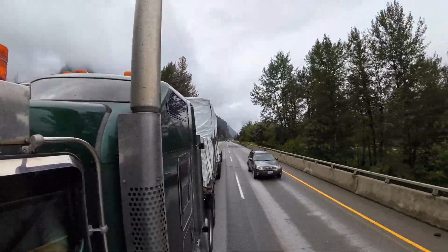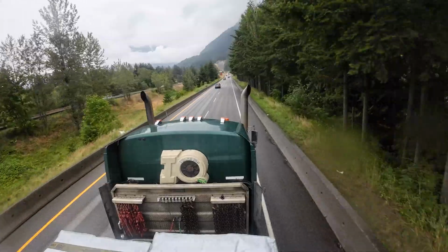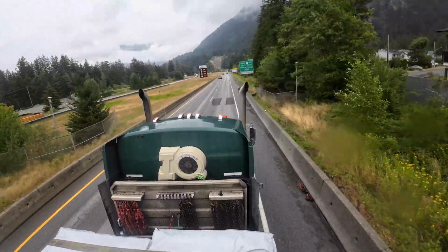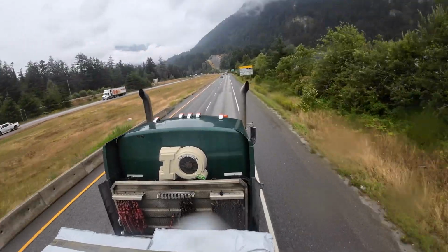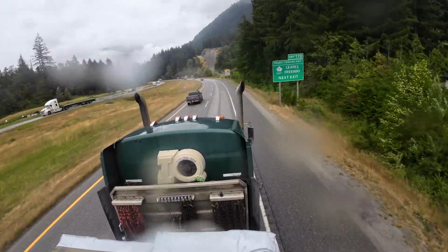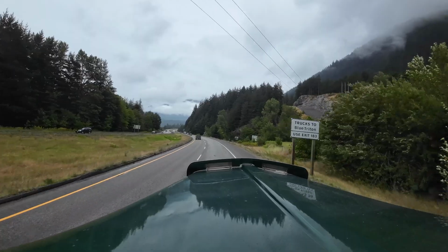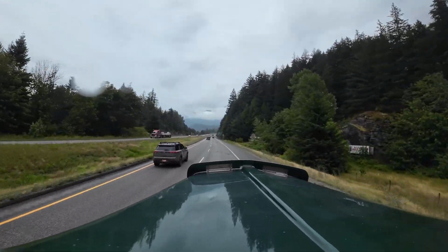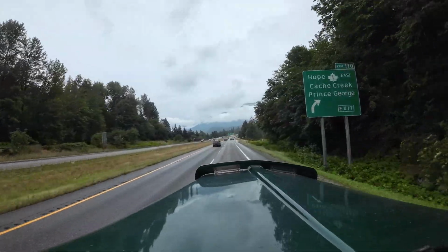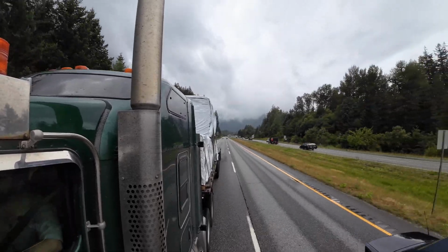So we loaded this at Leslie Forest Products in Delta on Progress Way. Drove over to Chilliwack and got two brand new tires put on because I had two of them that were getting really quite low on tread. Wanted to replace those before they became illegal. And now we are eastbound on Trans-Canada Highway 1 for the moment. We're heading to just north of Castlegar to deliver this to Klesnikov Lumber. Hoping to deliver it there today, depending on what I'm picking up tomorrow.